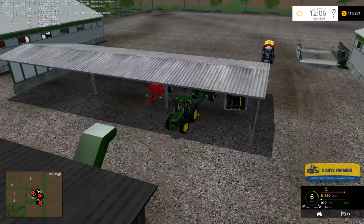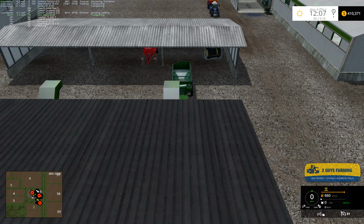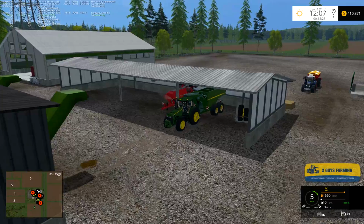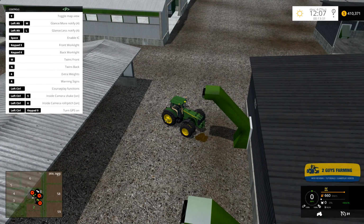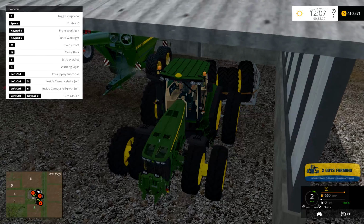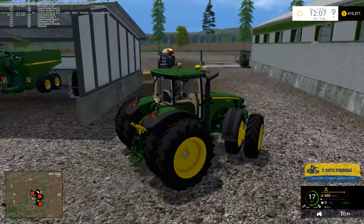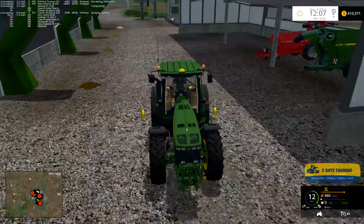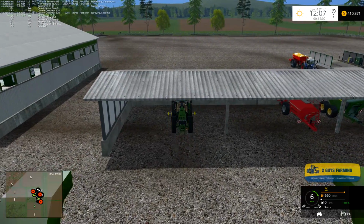Let me just straighten this out a little bit. Does this have a cover? I don't think so. No. And these wheels, as you can see, I don't even need them. I'm talking about these wheels here. I don't know why I bought them. I think I thought I needed them, but I didn't. I'm just going to see if I can push them. No. Alright. Yeah, so I'll take those off. And I think we're good for this farm right now.